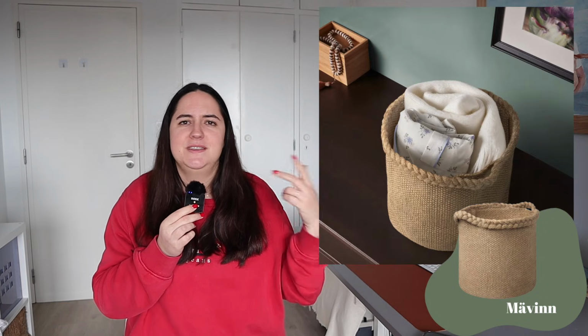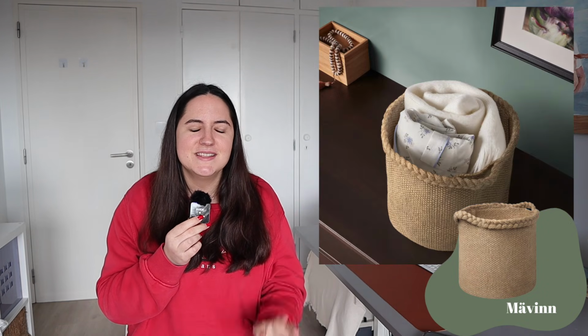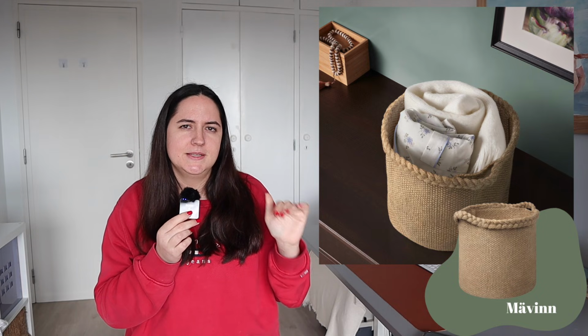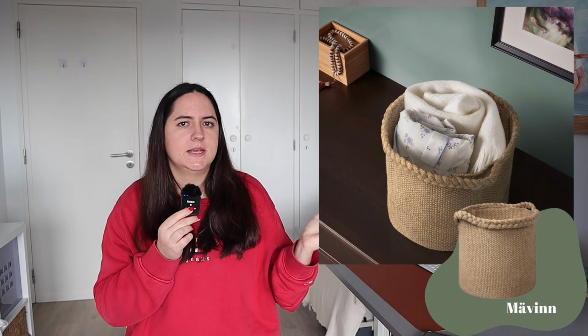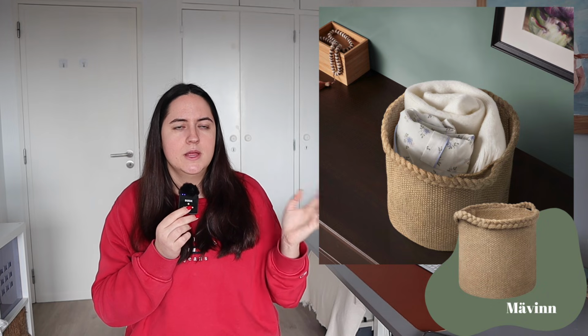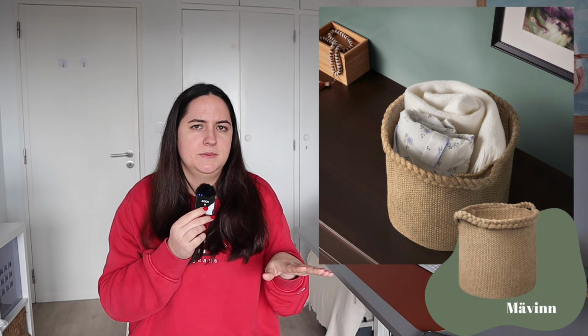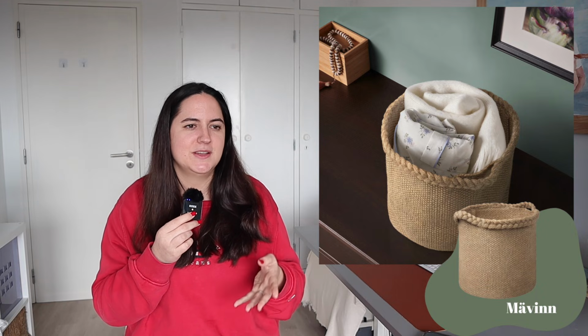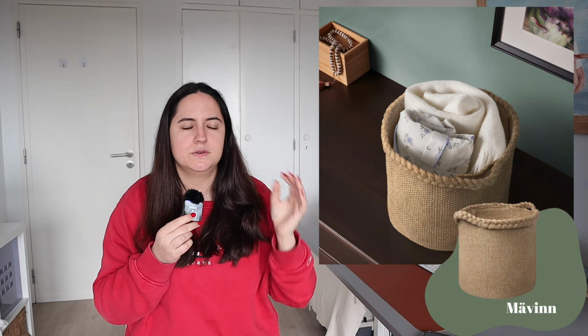Then we have this Mavinn woven basket. It looks really handy to just store blankets, toys, even pet toys, I guess. I have looked through the reviews on this product, and a lot of people have said that it looks in the pictures like it would stand on its own, but apparently it's a little bit flimsy. It is only 10 euros. So I wasn't expecting much from it, to be honest, but it just looks like if you were to, for example, fill it with blankets or pillows, that it would work perfectly.